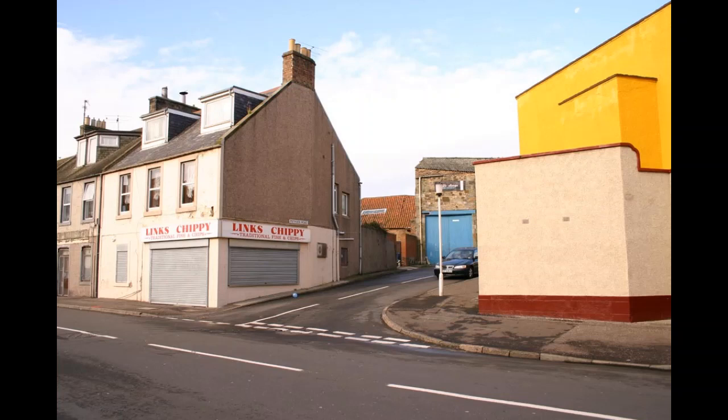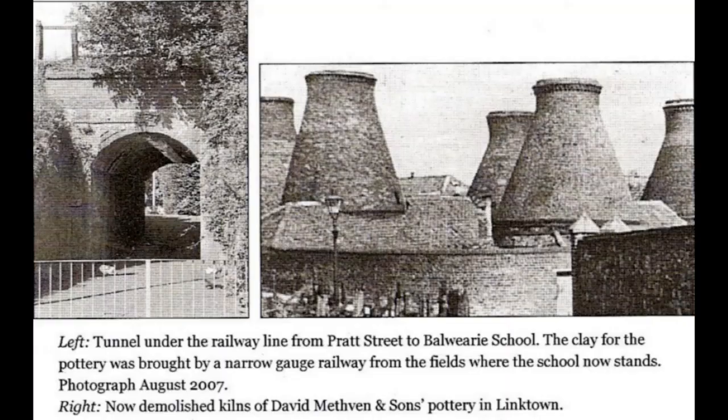A change of themes again. Back to industrial. We are at the foot of Methven Road, which used to be called Pottery Road. What we see in the picture is the Linktown Pottery, which was originally set up in 1714 by William Robertson and William Adam, and originally it was for brick and tile manufacturing.